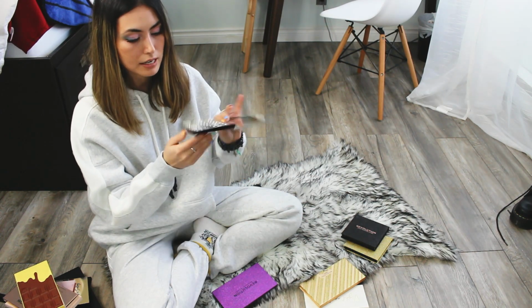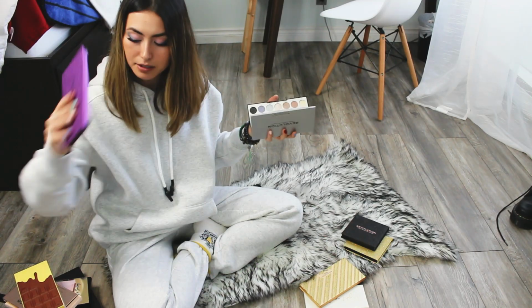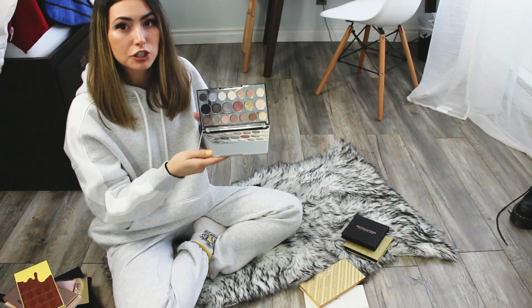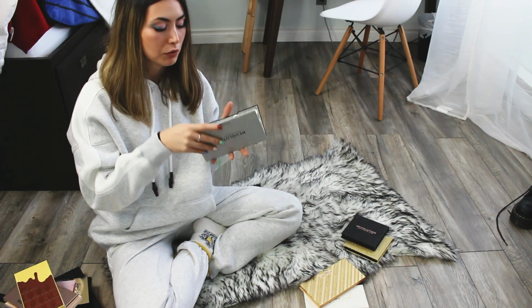And I also have the shade Diamond. I think I like Diamond more. So I'm going to get rid of Amethyst. I love the color selection of this one. Again, it's just that the formula isn't as good as typical Makeup Revolution palettes.